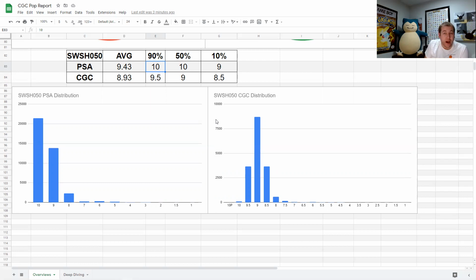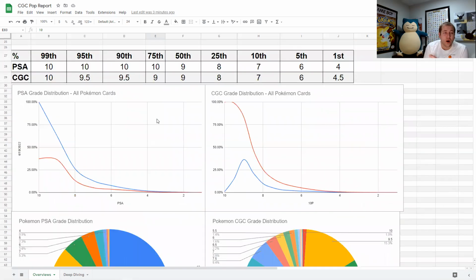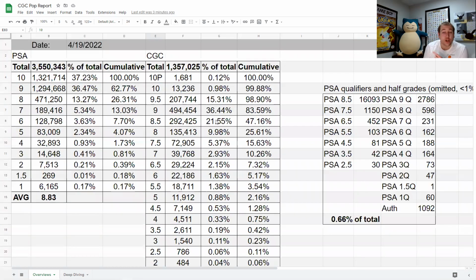We have a snapshot in time for CGC. We have 2 weeks worth of new data after the original snapshot. At PSA, we've had a dynamic for the past over a year. PokeMetrics has been compiling data. With CGC, it'll be very interesting to see 6 months from now, a year from now, if or how these distributions change. Because one thing that a lot of people are saying, CGC is grading easier now. The data will show us that.